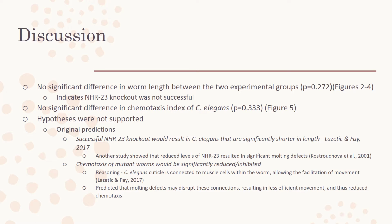Based on our statistical analysis, we determined that there was no significant difference in both body length and chemotaxis index between the two experimental groups. We originally predicted that a successful NHR-23 knockout would result in C. elegans that are significantly shorter in length. This hypothesis was not supported, as we believe the knockout was unsuccessful. If the knockout had worked, we would have expected to see results similar to another study that showed that reduced levels of NHR-23 resulted in significant molting defects.